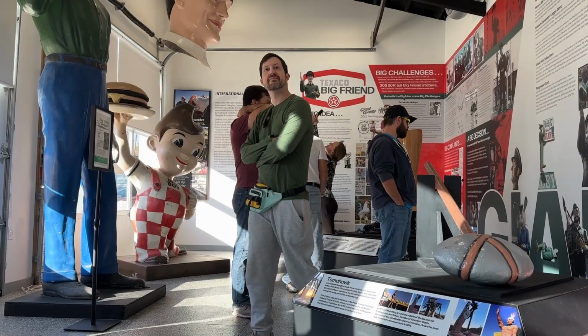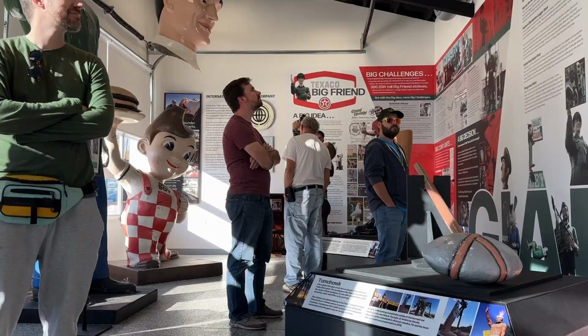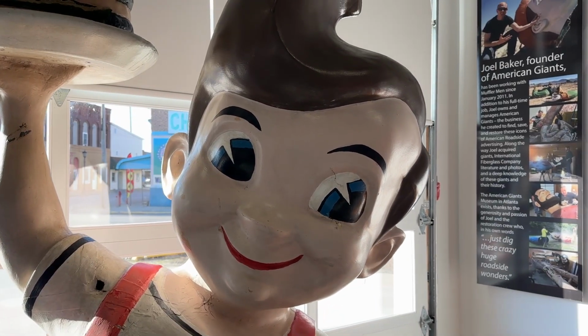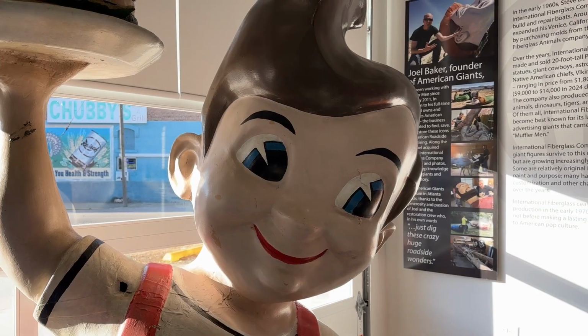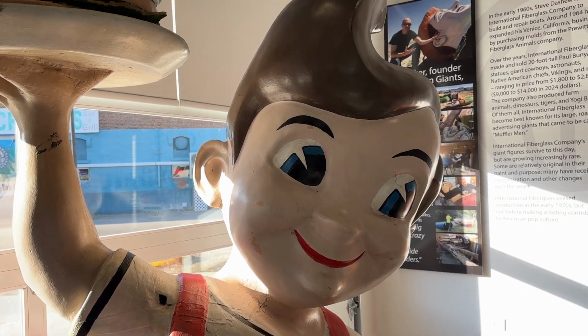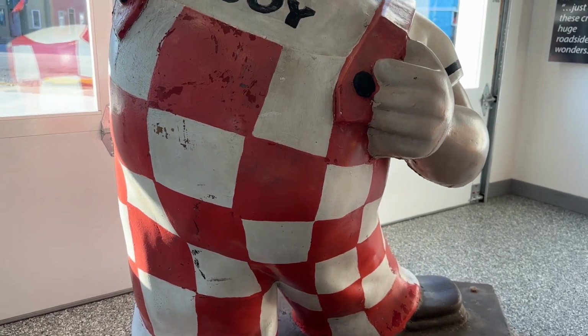Well, that's pretty cool. We got him inside. Now the American Giants Museum has a big boy. And this guy is out of Charleston, South Carolina. He's an original. That is not original paint, though. It's painted right over the original, so they gave it a touch-up. So eventually we'll probably do a restoration on him, but right now he's perfectly good enough in his vintage condition to be featured here. And we'll talk a little bit about the connections of history to International Fiberglass.